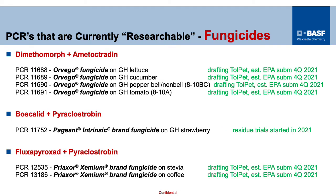The next batch of researchable projects currently under development with IR4, fungicides from BASF. First is a combination product dimethomorph plus ametoctradin, which is called Orvego fungicide for use in greenhouse-grown lettuce, cucumber, bell and non-bell peppers, and tomatoes. Currently, the tolerance petition is being drafted and we anticipate EPA submission in fourth quarter 2021.